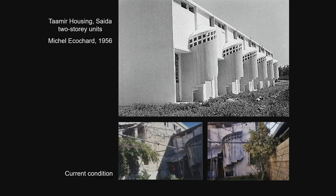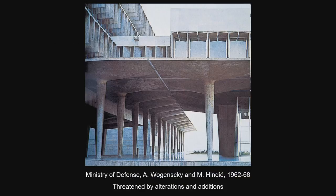This is by Michel Ecochard. The condition you can see in the lower part. The Ministry of Defense is constantly threatened. There were some additions to it. This is a masterpiece by Vojensky and Hendiye. Maurice Hendiye, very good local architect with the French Vojensky. Vojensky was a chef d'atelier at Le Corbusier's office for 20 years. And then he partnered with Hendiye for many years. And then each of them went on his own.